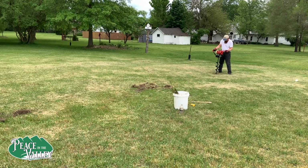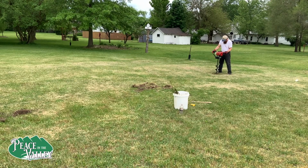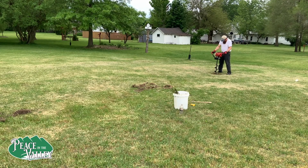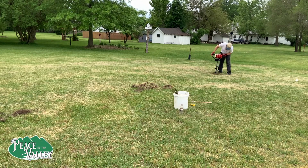Trees will also reinvigorate the soil by dropping their leaves onto the ground and letting them break up. They will produce a topsoil for the environment on the surface.